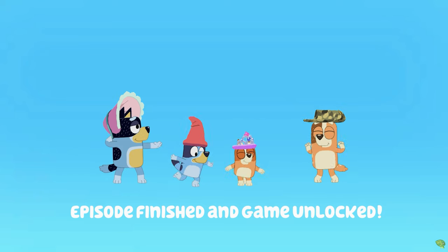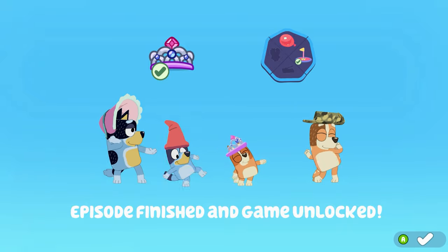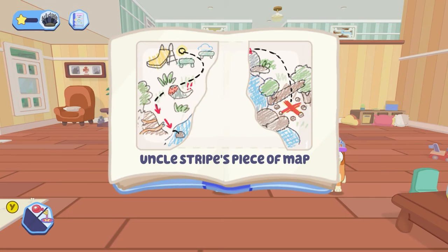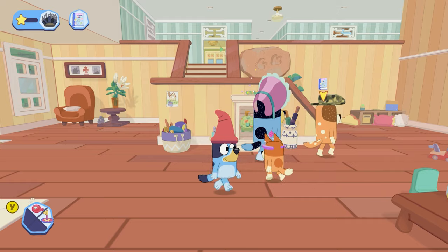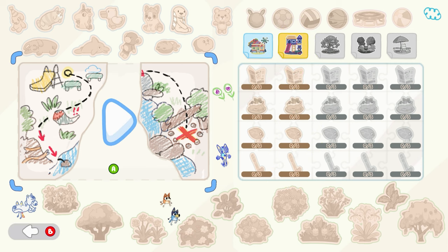Hooray! Great job! You finished the episode! Now you can play Ground is Lava. You found Uncle Stripe's piece of map. Let's put the treasure map piece in your sticker book for safekeeping. Great job finding that treasure map piece. You can now go and find these collectibles in the playground. Where do you want to go?